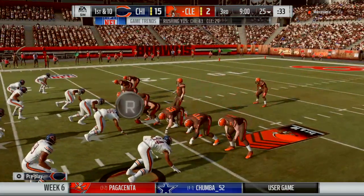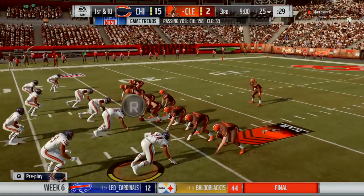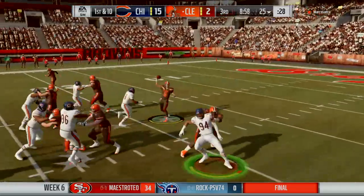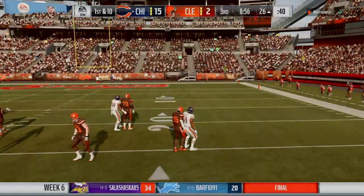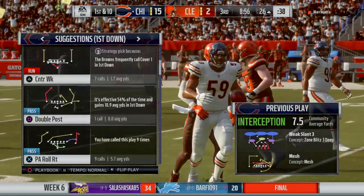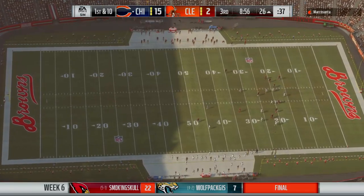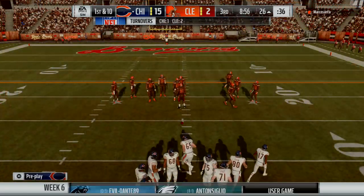Pretty big deficit, though. We'll see what adjustments were made in that locker room. And he fires one that's intercepted. Picked off at the 25, and they will take over at the 26-yard line. First possession of the third quarter, an interception, so maybe a second-half tone setter. Indeed, and not the tone they wanted to set.